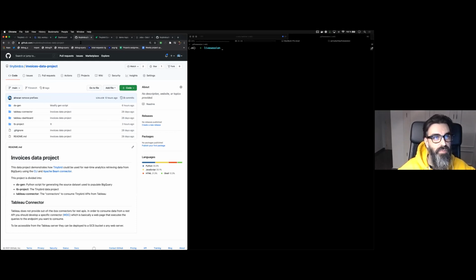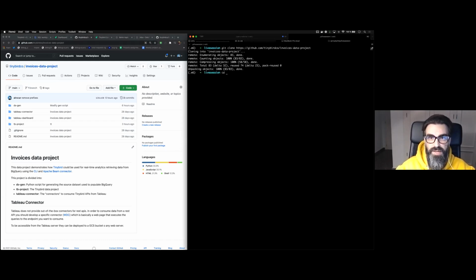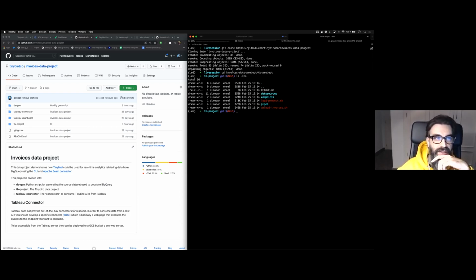I have this GitHub repo, which is public, which contains what we call the data project. I'm going to clone it, and I'll show you the contents in a few minutes. Basically, we at Tinybird organize projects with this folder structure. What we mean by a data project is a way to organize how you store your data, how you transform it, and how you publish it.